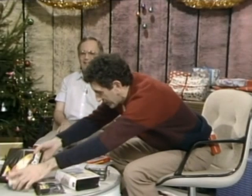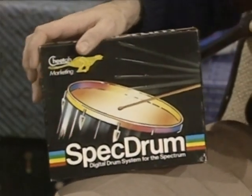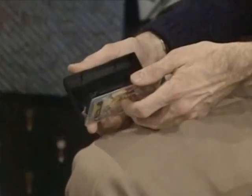Of course, if you don't like that kind of din, what about making your own din with this thing, which I demonstrated earlier in the series, the Specdrum unit for the Spectrum computer. Very good value at £30, and they've just released a new kit of Latin American sounds. Can you give us a sample of the music on there? I believe you're rather good.